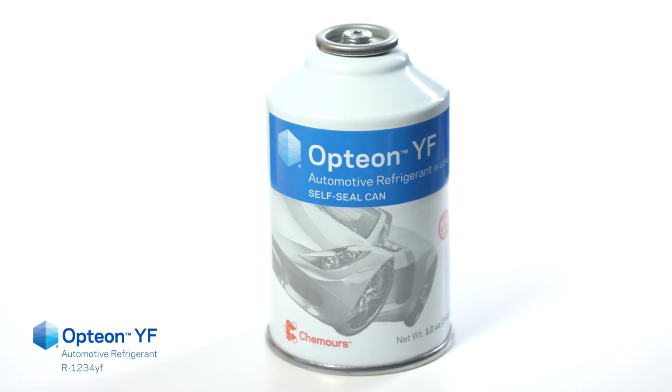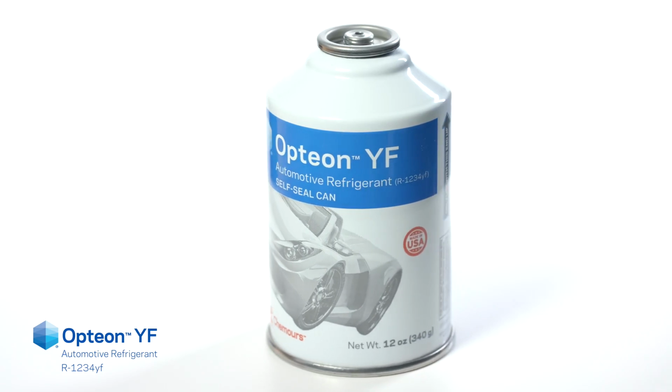If you need to service a YF vehicle before you have the chance to invest in a refrigerant recovery and recharging machine, it's no problem. Opteon YF is also available in a 12-ounce can. They're self-sealing, letting you keep any leftover YF for the next fill, and it's shelf-stable. Just store it in a cool, dry place.